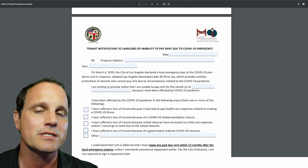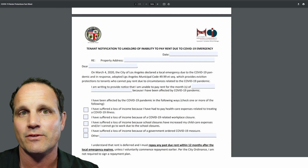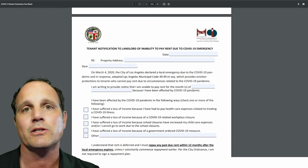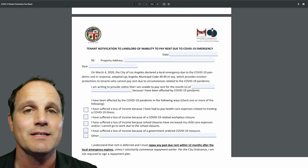So this is the notice that the landlord must give the tenant if they're going to give any 3-day notice to pay or quit, or they're going to give a 60-day notice to terminate tenancy, for example. It must include this paperwork, and it must be included the full 12 months after the emergency order is declared over in LA City by the mayor.